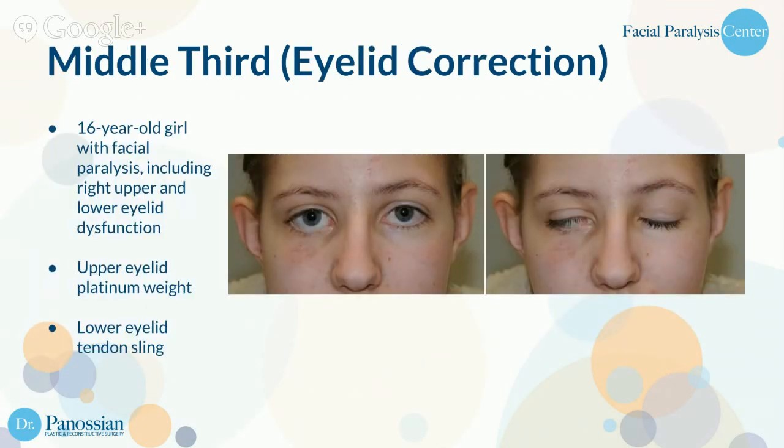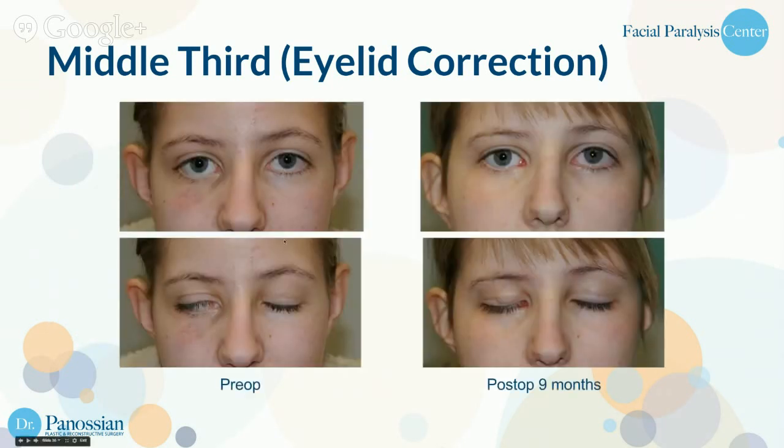In the middle third, in my practice, I like to perform placement of an eyelid weight or a levator lengthening of the upper eyelid in addition to a lower eyelid tendon sling. In this particular case, this is a 16-year-old girl who had facial paralysis as a result of a brain tumor excision. She had upper and lower eyelid dysfunction, as is common with facial paralysis. The upper eyelid had a platinum weight inserted, and the lower eyelid had the tendon sling performed. And here we are 9 months post-op, and we see that not only is the position excellent and symmetric of just the open eye, but when she goes to close the eye, we see a more complete closure of the upper eyelid and no longer a reliance on eye lubricants to keep the eye moist.